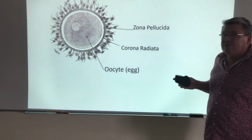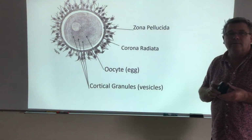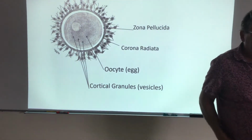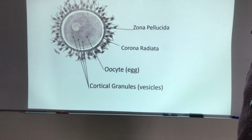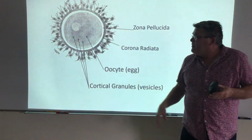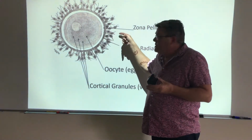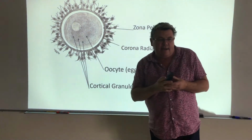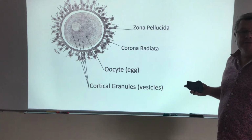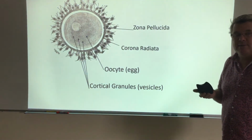And if you look at the inside, there's a whole bunch of little dots, and those are called cortical granules. They're vesicles inside the cell. And they have a really important chemical in them, and you'll see what they do in a minute. Now, when we end up with sperm, let's say we've got 10 sperm out here, and they're using their acrosomes to try and digest their way through these cells to get to the egg. Once one of them gets to the egg, there's now some competition. You've got others. So you have to do something to make sure that you're the only one that does the fertilization.